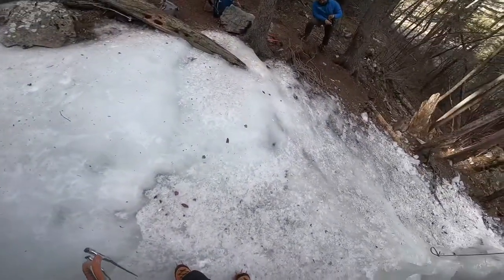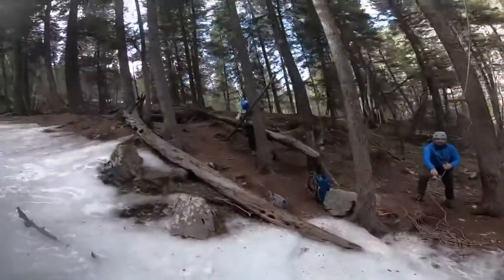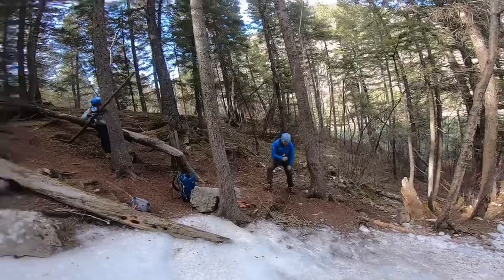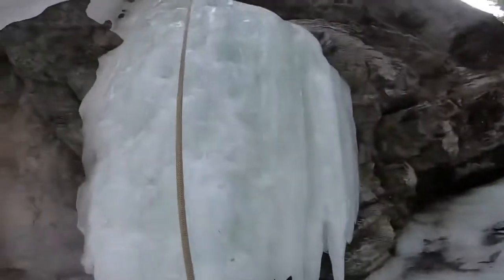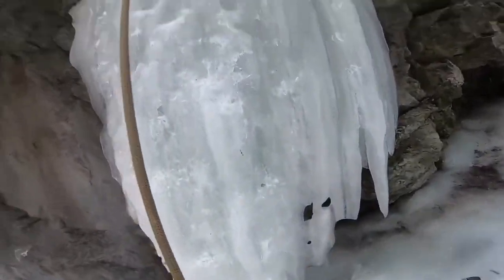Can I see a figure? Oh yeah, all right, that looks good. Nice. Three through two. All right, all locked there. Yep. Here we go, Kayla. Ice climbing route number two.